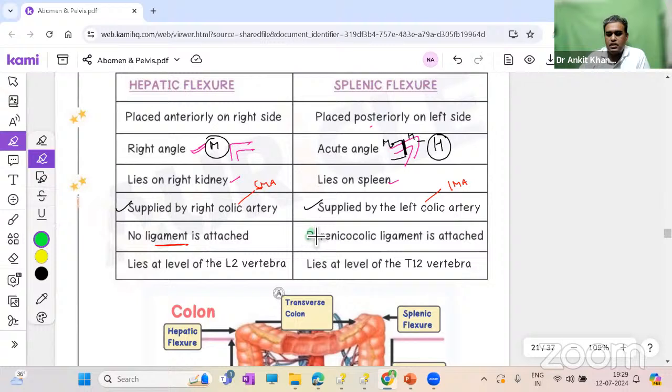Now, if you have made notes or listened to my previous lectures, in the peritoneum we have discussed the importance of the phrenicocolic ligament. This is the reason why a collection of fluid in the supracolic spaces does not directly reach the left paracolic gutter, because of the presence of this ligament.